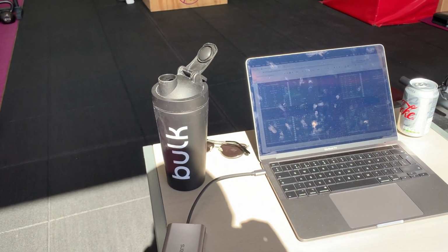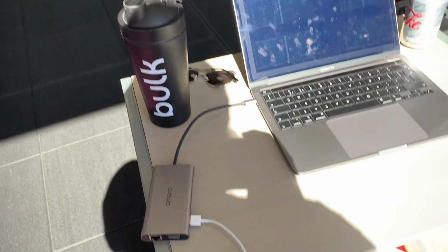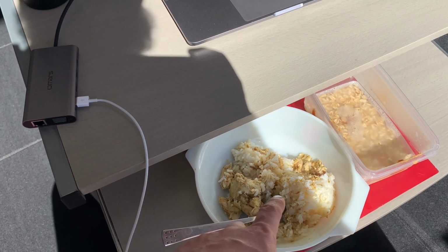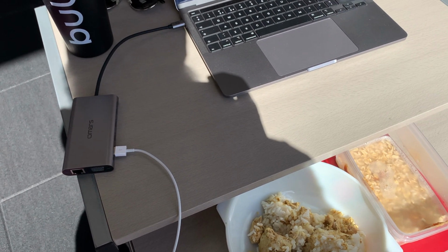Drinks, and then once I finish this cordial, then I'll replace that with water. Sometimes I put soy sauce on this, basically if I've been really sweaty and I need the extra salt. And yeah, that's it. 4:30 now, so time for the next meal soon.